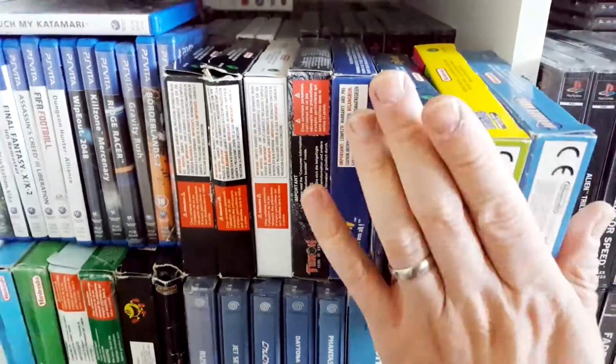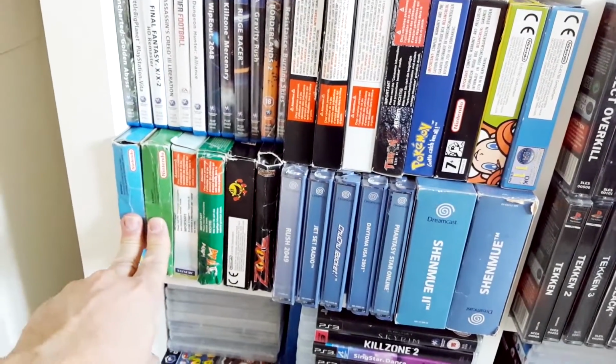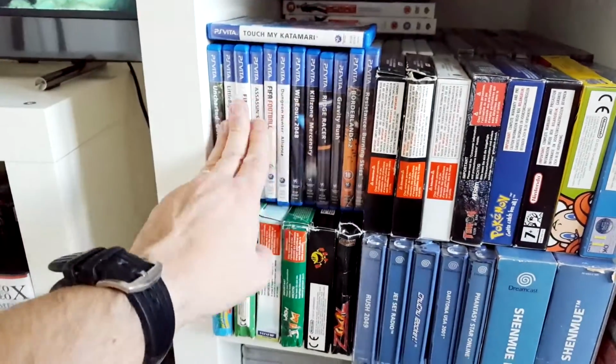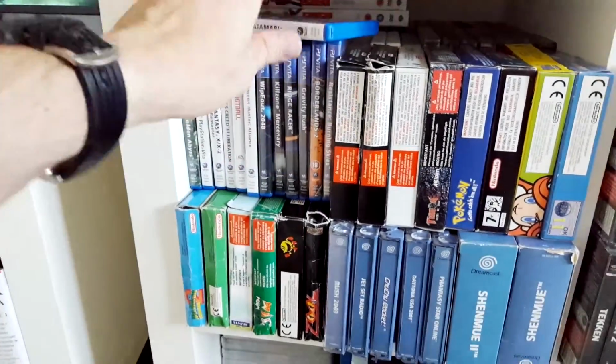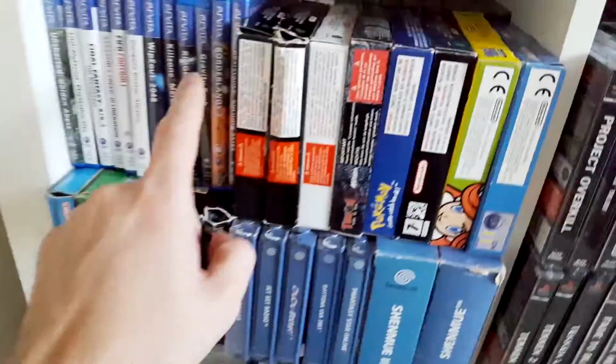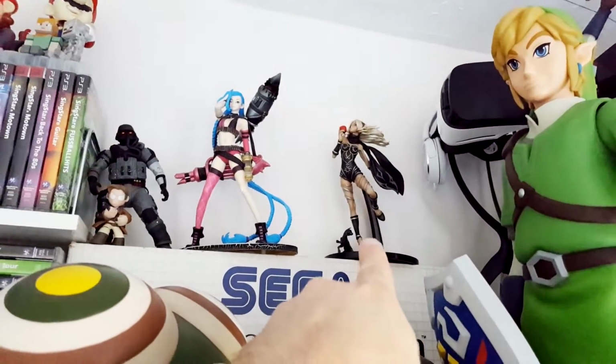This is more PlayStation games. Some of my Game Boy games out, mainly Game Boy Color. I don't have many original Game Boy games, I need to get more of those. Vita games, Katamari, that's awesome. Ridge Racer is amazing, Gravity Rush is amazing. Actually, I've got the Gravity Rush figure up here. Oh, there she is. So I got that one in Japan as well when I visited Japan.